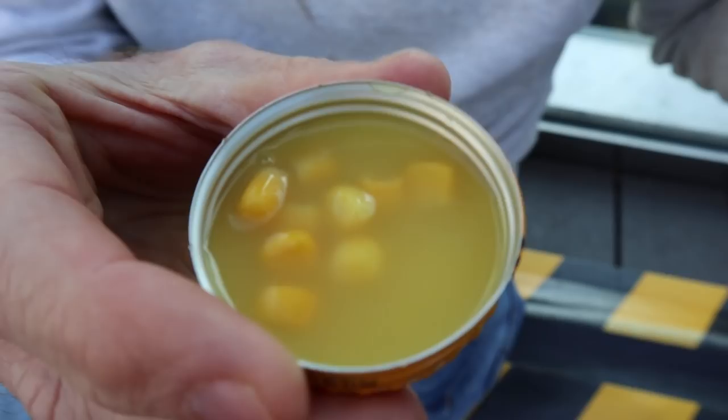Oh. Creamy goodness. Mmm. It's got corn in it. Oh yes, jackpot. This is good. This is best. Oh, so good. And the corn is surprisingly fresh, sweet, delicious. This is a winner, guys. All right, the next one.